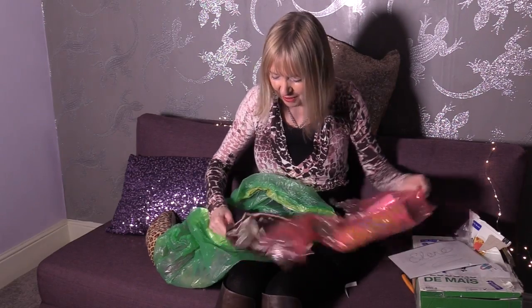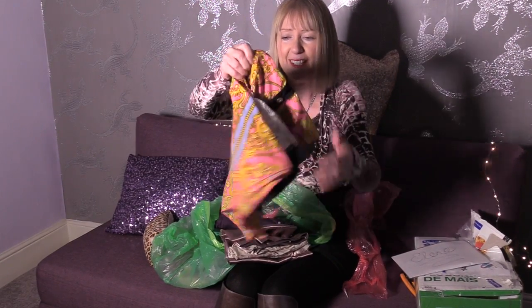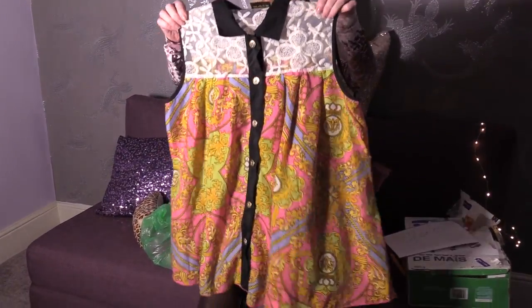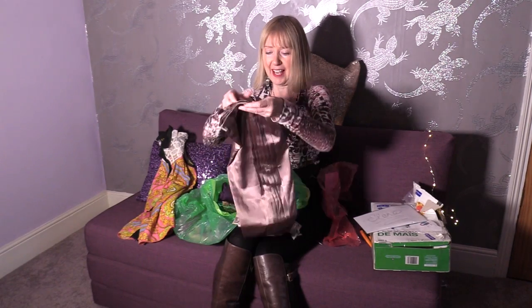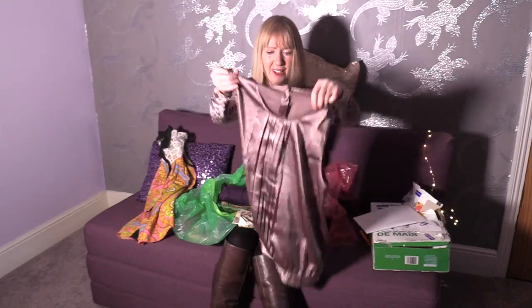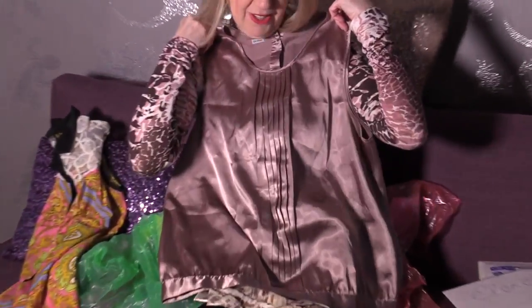Oh my gosh, there's so many things, beautifully packaged as well. So, oh, I love this. Look at that. That is so gorgeous. I'm going out later on, so one of these items may well end up as my new preferred item of the day. And look at that. Look at those colours. Oh, that's really nice. That actually might look quite nice over this top that I've got on.